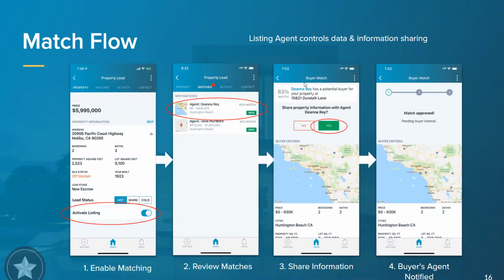And when we're talking about matching, it's very important to be able to, as I mentioned, control that data and the information sharing. So these screenshots are really going to show you what it looks like from the listing agent perspective of getting a match. So you've already added in your property lead, you've enabled matching or activated listing. Once a match has been generated, you're going to get an in-app notification that you have a match with X, Y, and Z buyer's agent on that property.